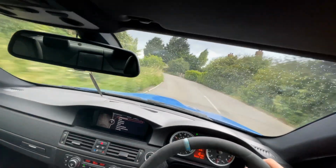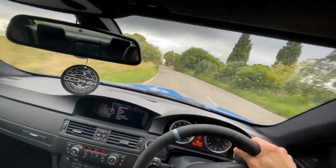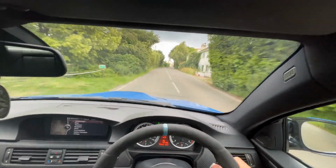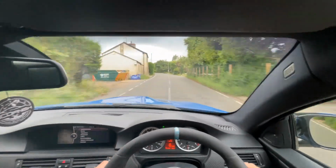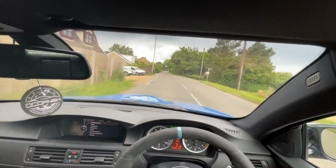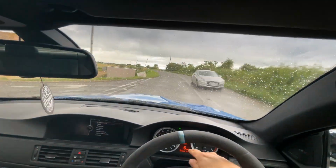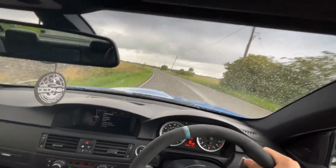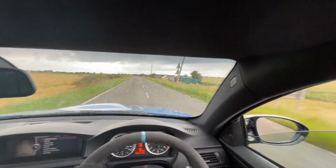There's some lovely roads around where I live, actually. It's gonna rain, isn't it? And we'll have to be really careful. Oh, it's getting wet. Road's getting wet now. Just as the oil temperature's got right. Look, guys. So I'll give it some. Let me, you ready?